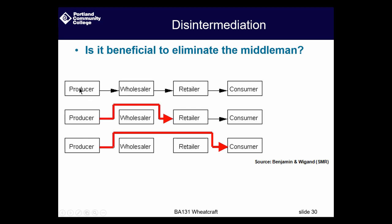So here's a chart that just kind of shows we could, as the producer, sell to a wholesaler, it sells to a retailer, goes to a consumer, or we can skip the wholesaler, or we can go ahead and sell directly. So this bottom one is Dell selling directly to me. Or in this case, this is Dell selling to Costco, who sells it to me.